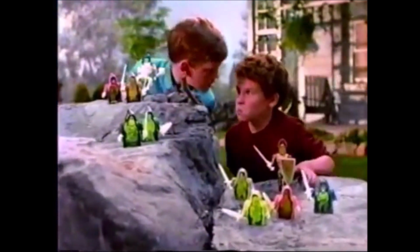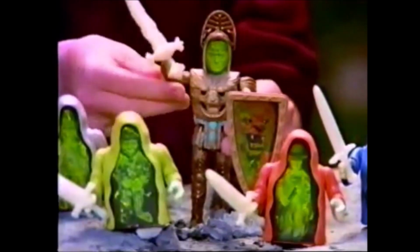Supernaturals! Now you can join the battle between brave Lionheart and evil Skull and their eerie ghostling.